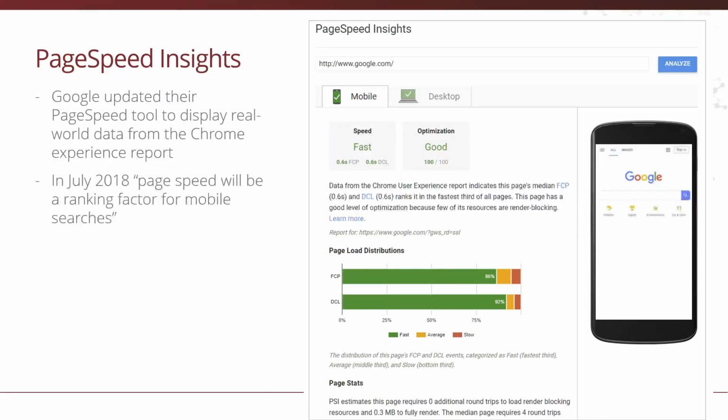One of them was just updated, which really highlights the importance into 2018 of this mobile experience. So Google has updated their PageSpeed Insights tool. This is a great tool that's been around for a while to help understand how fast your site is loading and what's holding it up. There's a lot of technical level details inside of these reports. But what's really important to know is that they've updated this tool. They're using data from actual Chrome browser experiences to give you a sense of the time that it takes for a site to load on mobile and on desktop, and giving you some insight into maybe why that is.